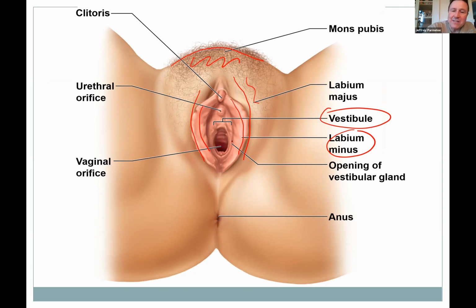And there'll be little glands here. I talked about the mucus coming from the cervix, and there's these glands here that make a bunch of mucus. And they're homologous to the bulbourethral glands in males that produce mucus in the urethra of the penis. So here, the mucus comes out around the vagina and openings of these glands.